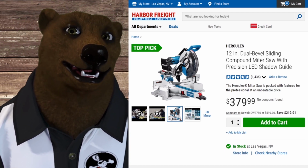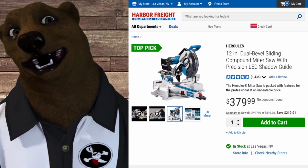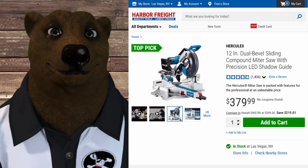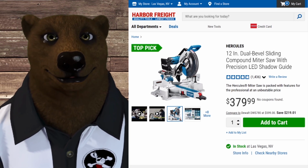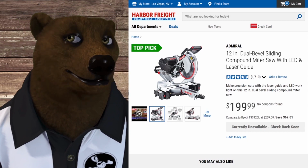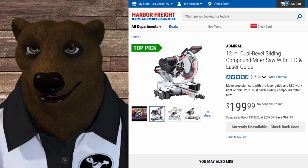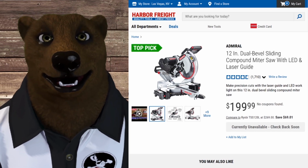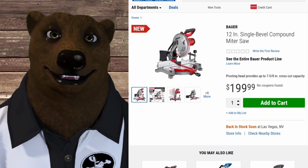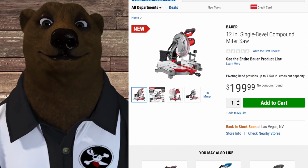You're looking at a $70 difference, and you're looking at a $70 difference going the other way because you're looking at $280 or $180, I'm sorry, for the Admiral. So that does kind of park it right there in the middle, for like a sweet spot. The question is, is the quality going to be there? And not having put it through its paces, I can't really say, but having looked at the other stuff in that lineup, the other Bauer stuff does look pretty good.